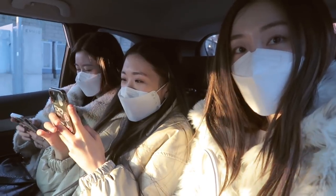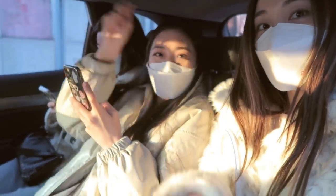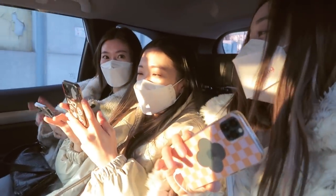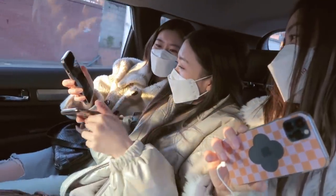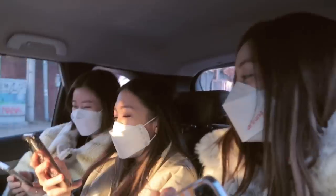We're on the cab now, going to Samgakji to go to a seafood restaurant. All of us are on our phones playing games. Yeah. What level was I on? Oh my gosh, we're gonna try going and see.